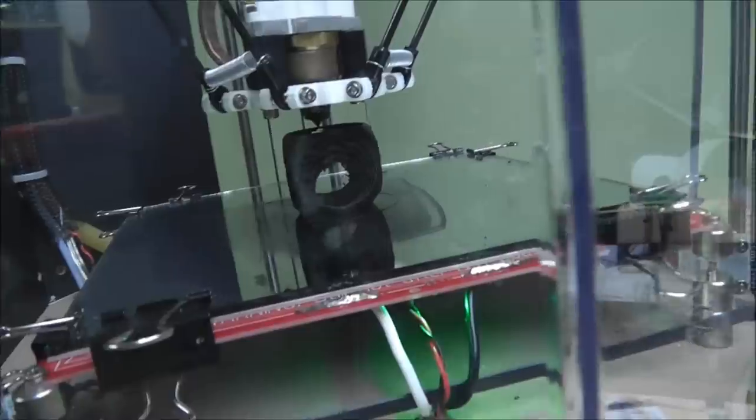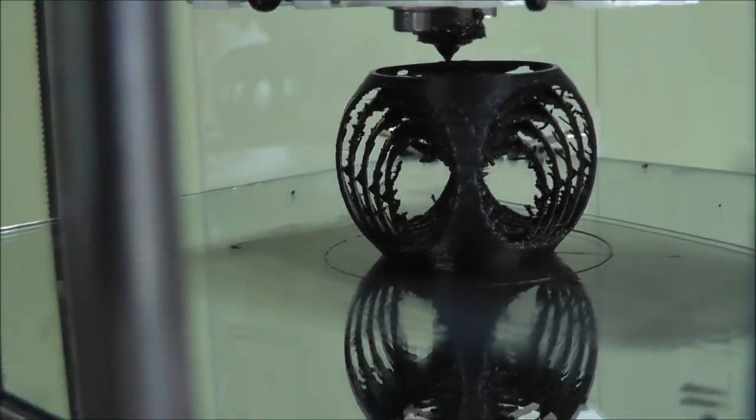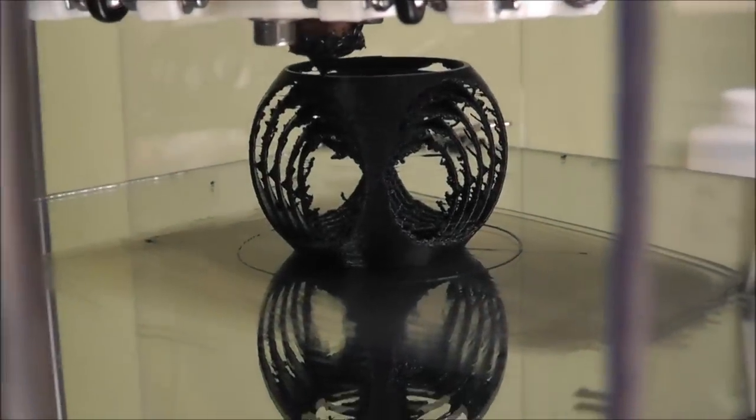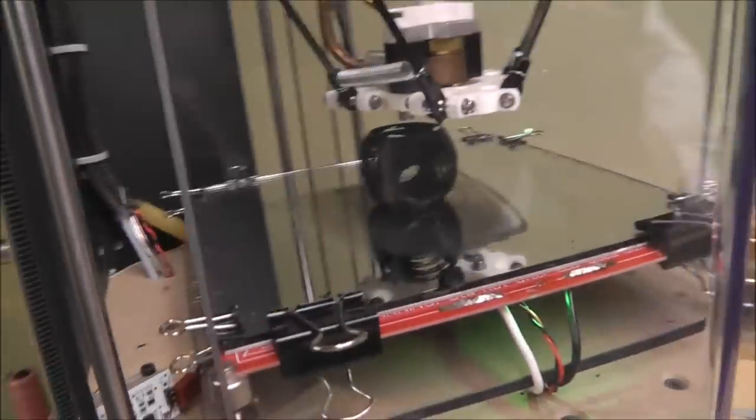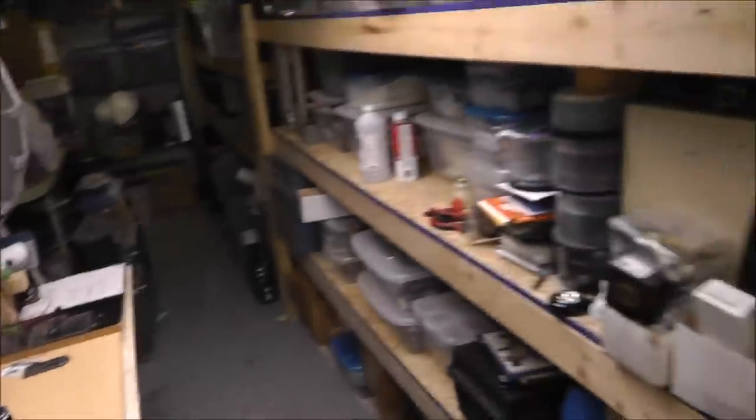Those of you who actually sat through here, look, my micro gyrosphere is actually almost done. Look how thin that is. I have no idea if that's actually going to hold up, but I thought I'd try to print it that thin anyway. It's almost done. 98%. Anyway, there you guys go.